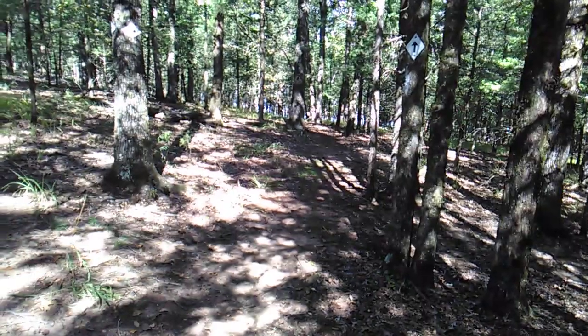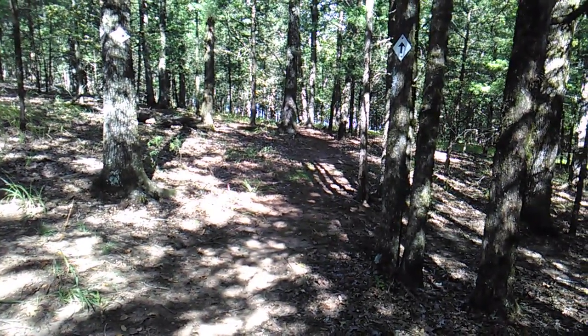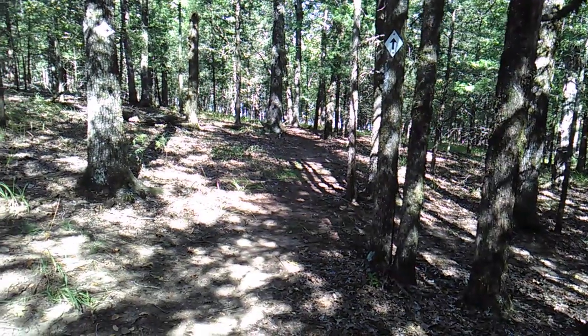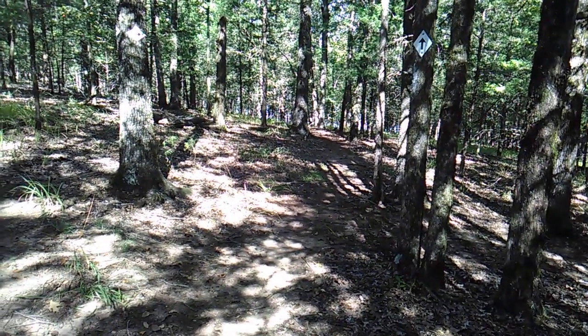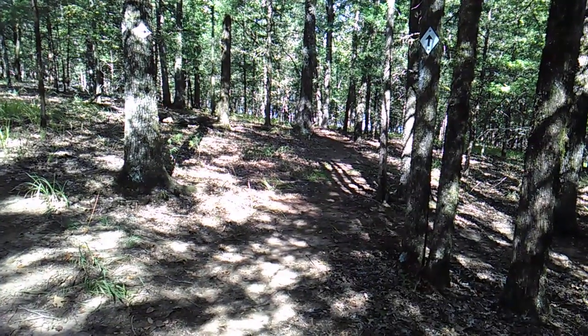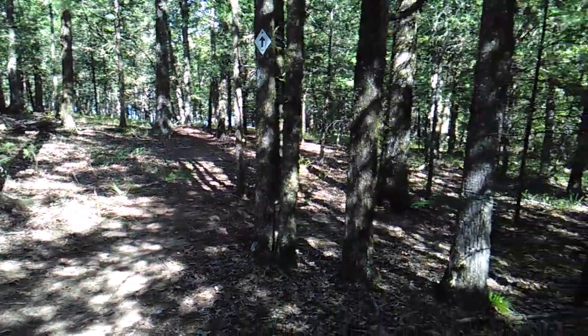Okay, now that's a side trail there. That's probably the spur trail to the campground. It's not marked as such. I can hear noise from the campground off to my right.